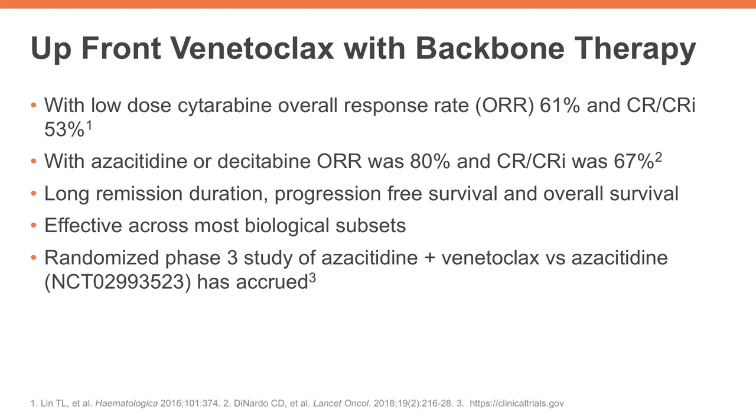So there's been considerable experience now, single-arm clinical trials using venetoclax upfront, specifically for AML patients who are over 60 to 65 who are not candidates for intensive chemotherapy. And it's given with a backbone therapy. So with low-dose cytarabine, there's an overall response rate of 61% and a CR/CRi rate of about 50%. When used with a hypomethylator, either azacitidine or decitabine, the overall response rate was about 80%, with a CR/CRi rate that approached 70%. And with this, we've seen long remission durations, progression-free survival, and overall survival.